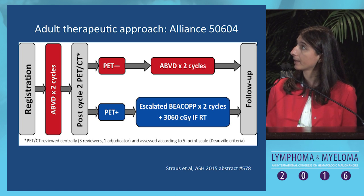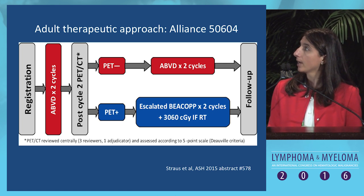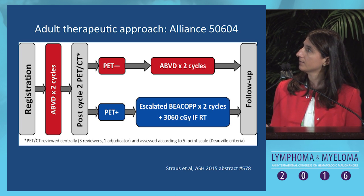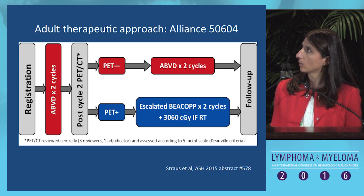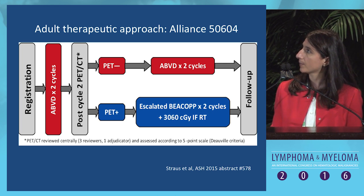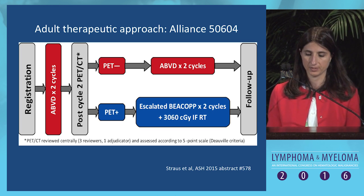I will talk, however, about this clinical trial that was conducted through the Alliance Cooperative Group. This was in patients with early-stage non-bulky disease who received 2 cycles of ABVD. Those with a negative PET scan after cycle 2 went on to receive 2 cycles of ABVD without radiation. And those who had a positive PET had augmented therapy with 2 cycles of escalated BEACOPP and then involved field RT.